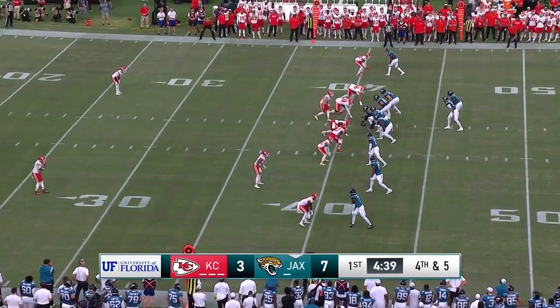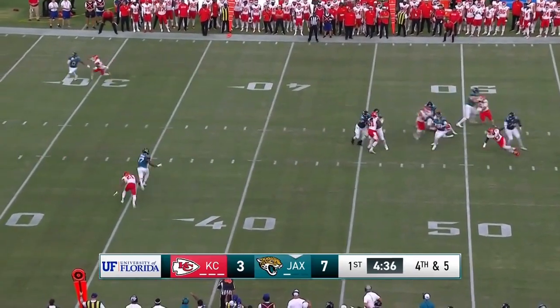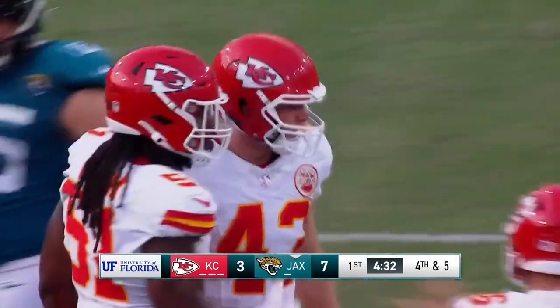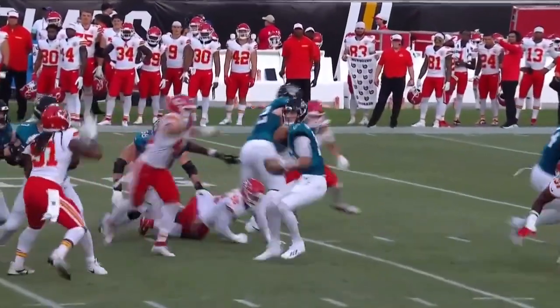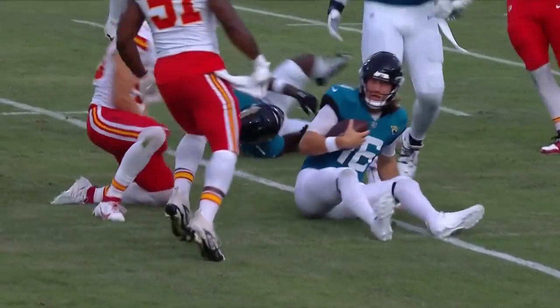With Trevor Lawrence in the shotgun. Looking left all the way, steps, turns, and he's going to get sacked. Back at the 50-yard line. Held the ball just a little bit too long, and it's a loss of 9. Man coverage underneath. No one could work free, and that just gave the Chiefs enough time to collapse the pocket. That's just a great job by Steve Spagnuolo doing it.